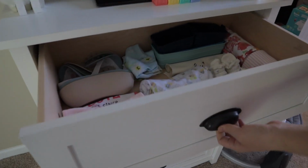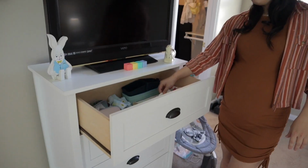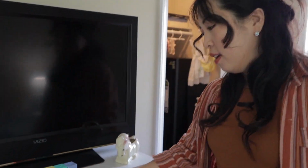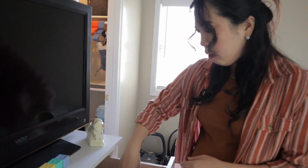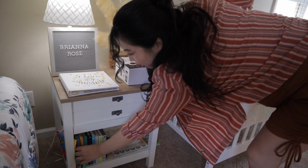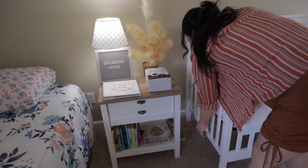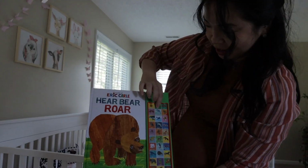And we have here some bibs, and those socks and mittens, and those little socks, and those swaddles, and those are bath towels. Then we're going to the books. Here's her little bookshelf, and we have some crinkle books and some sound books too. Do you want to hear deer? Deer.